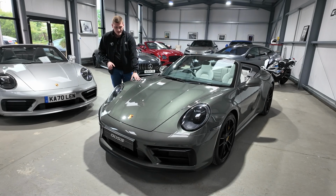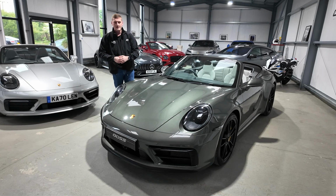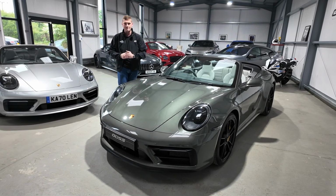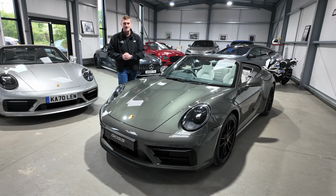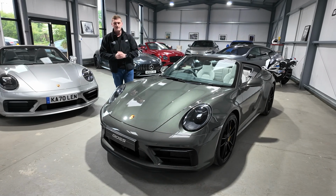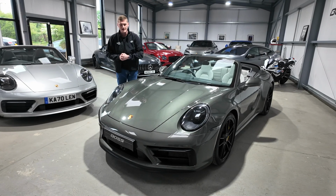immaculate. The front end is protected by paint protection film. It's a one-owner example from new. It's been over-serviced by Porsche main dealers, so it's been serviced annually by Porsche main dealers rather than biannually, as Porsche suggest, and they just do not get better. We'll start at the front, walk around, and I will do my best to point out as much of the options list as I can to you.